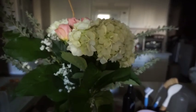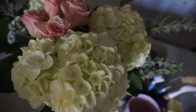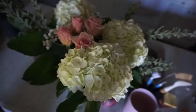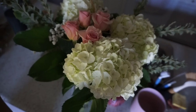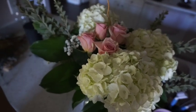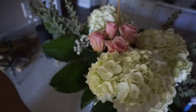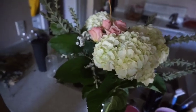Actually, let me show you these flowers real fast. They're freaking stunning. Just looking at them right now. They're so pretty. My counter's a little bit messy, so disregard that. But do you see how beautiful those are? Like, are you kidding me? They're so beautiful. There's these really pretty, delicate, muted pink roses, some white hydrangeas, baby's breath. I don't know exactly what the leafy greens are. They look in the family of eucalyptus, but the most stunning bouquet.